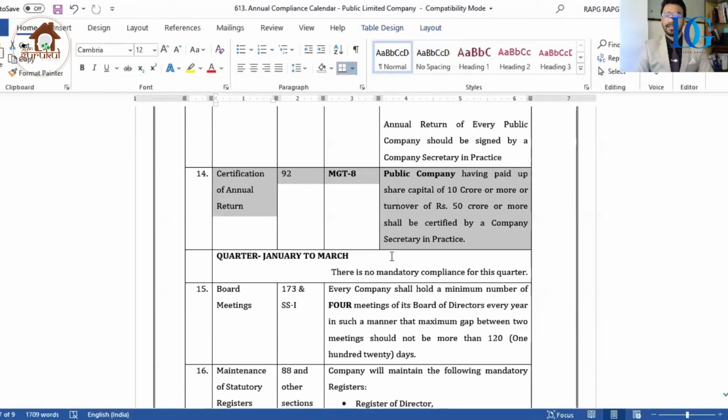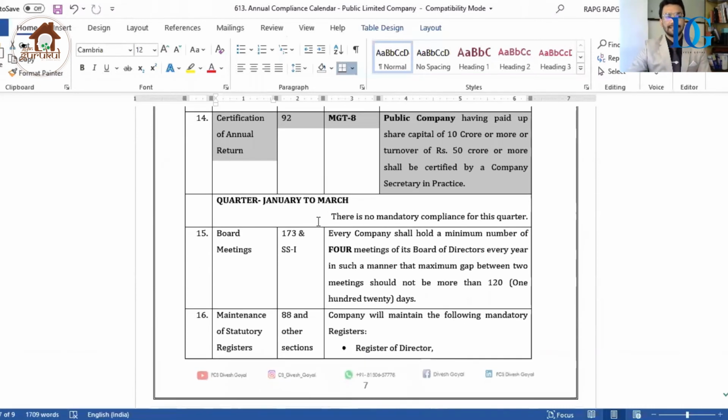Compliance number 14, MGT 8. For public companies having paid-up share capital of 10 crore or more, or turnover of rupees 50 crore or more, the annual return shall be certified by a company secretary in practice. These are some of the compliances for the quarter October to December.